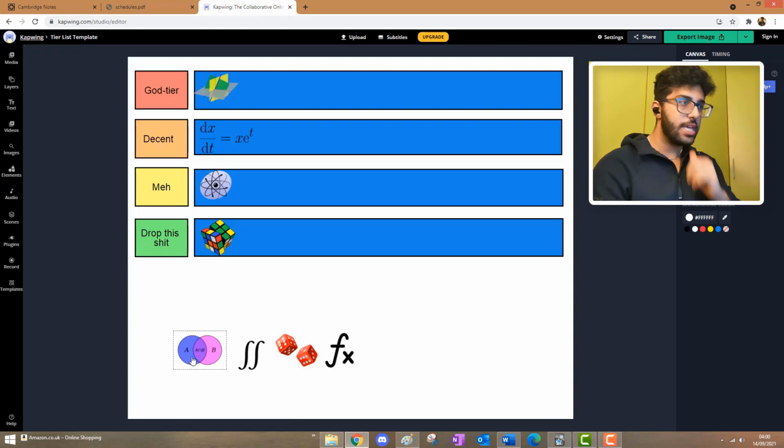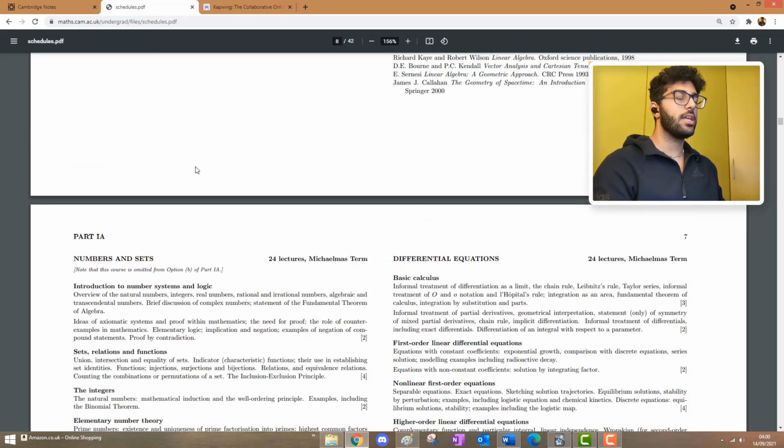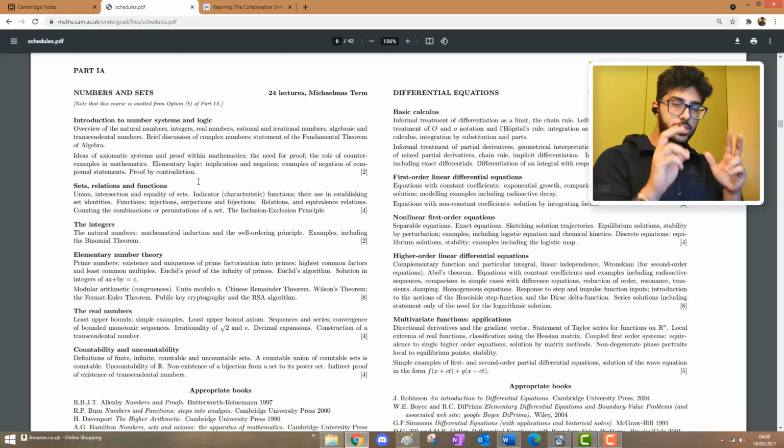Okay, the next course, numbers and sets. So this is one of the very first pure courses that you do at uni, and it's quite interesting. If you look here, you do basics of logic, number systems, sets, functions, inclusion-exclusion principles, stuff like that.